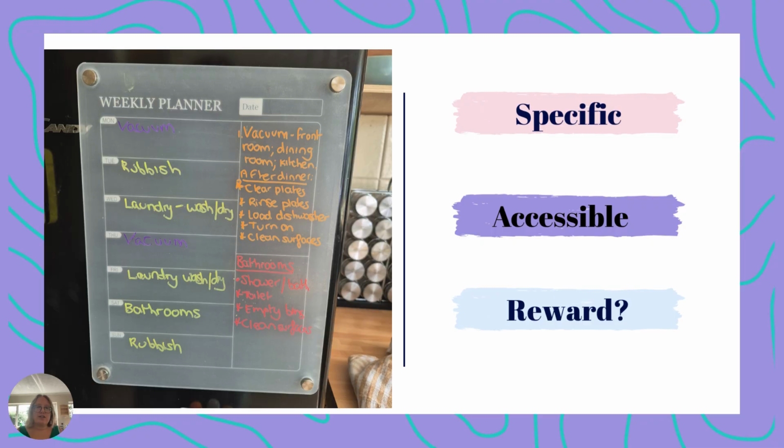What does clearing up after a meal look like? What does tidying your room look like? And that's a big one, the tidying your room. If you say to your kids, go tidy your room, they probably have no idea what that means. You need to be more specific and say, do A, B, and C.